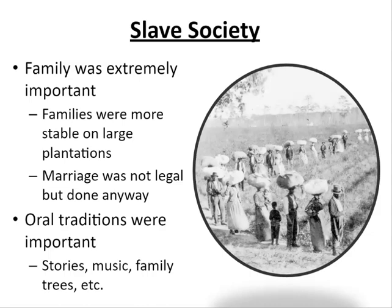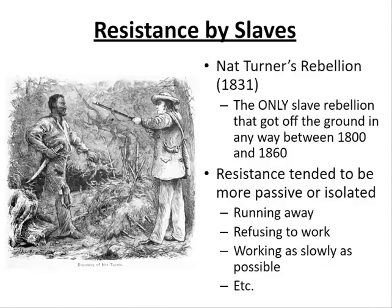But because of that, oral traditions were very, very important, passing down stories about ancestry, traditions, and tales from ancestral homes back in Africa and things like that. So despite horrifying conditions, slaves tended to make the most of their predicament, and kept their families together through the most horrible circumstances, and again yearned to be free, I suppose.